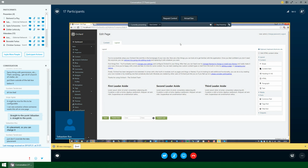I think putting layout on a separate tab makes it too much work to get to it, because most of the time when we're editing stuff, we can make it configurable, but most of the time I'm not going to change the URL, I'm going to change the content. So we need to think about what we want to put into tabs, and sometimes everything is good on the first tab, and we don't want to move anything to another tab.